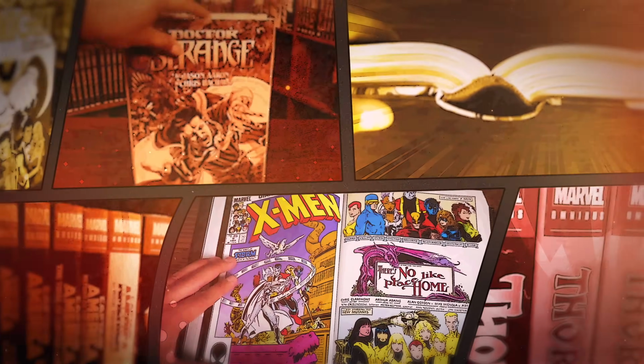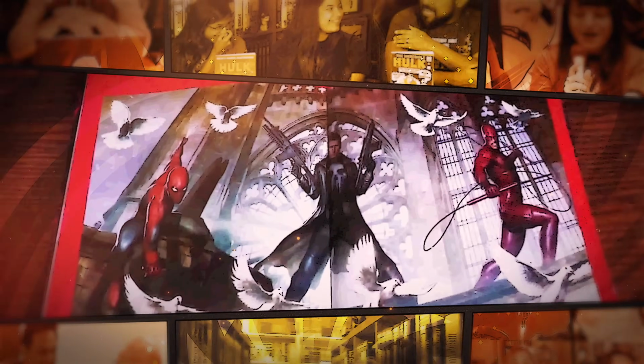Near Mint Condition, the home of collected editions. That cover's so awesome. That, as they say, is that. Marvel Comics. Let's go ahead and get started.